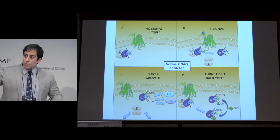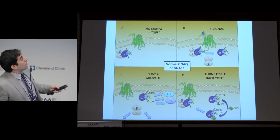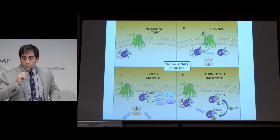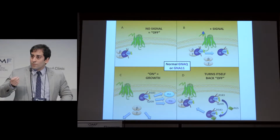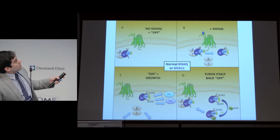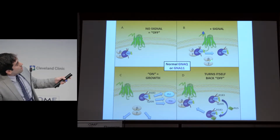Luckily, you've heard all about these protein signaling pathways earlier, so my job is a little bit easier. You get a signal here, and this GNAQ or GNA11 usually holds on to this molecule here. This is just like if you're a runner, those goo things, those little sucrose things that you can eat along the way. It's concentrated energy. And so it's holding on to concentrated energy here, and normally with a growth signal there, you get a concentrated energy packet, and then it separates, and the alpha protein starts to send signals to other things to grow.